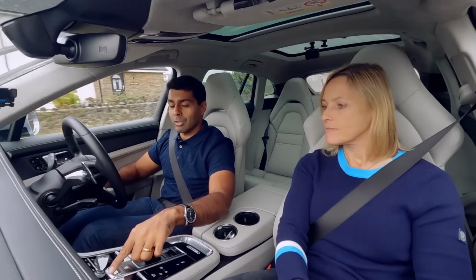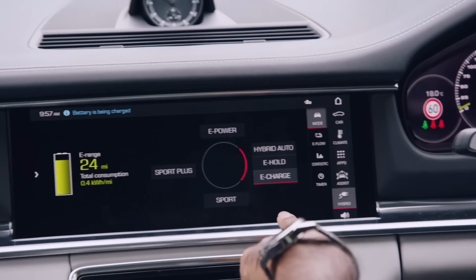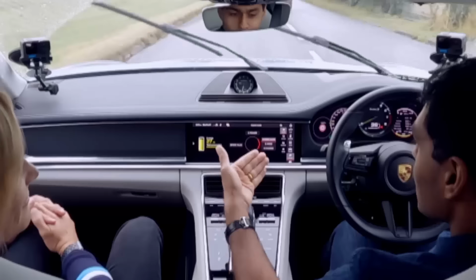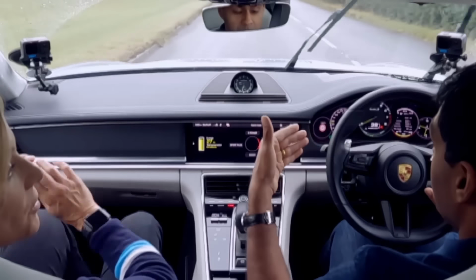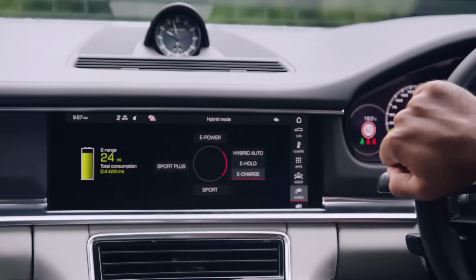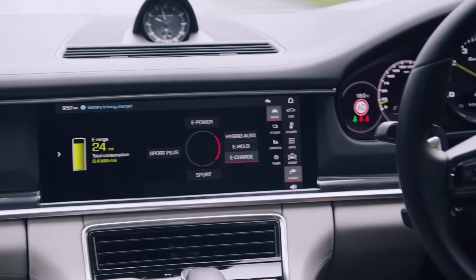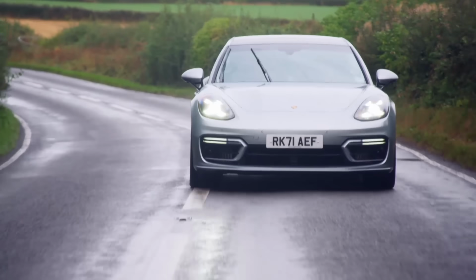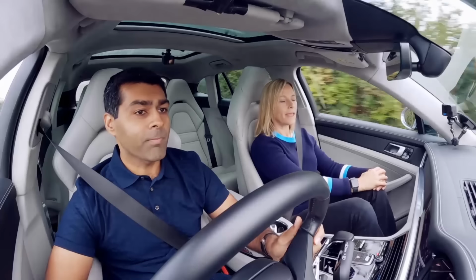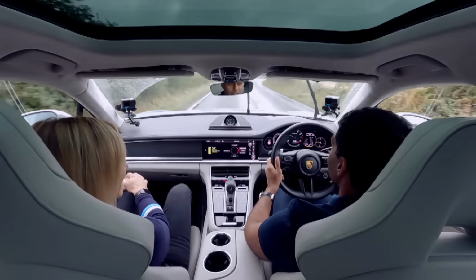You've got a button here on the dash, which when you click it, you've got actually 3 modes within the hybrid. You've got e-hold, which holds the state of charge, so you can use the electric later. You've got e-charge, which just recharges the battery. And then you've got hybrid auto, which is Porsche's own strategy of using the two. So you just click and away you go. It's the efficient Porsche engineering at its best.